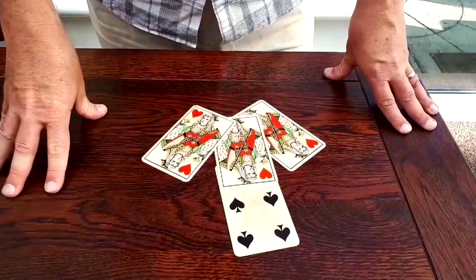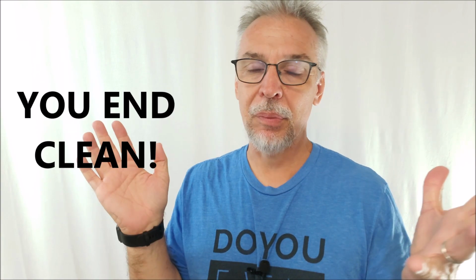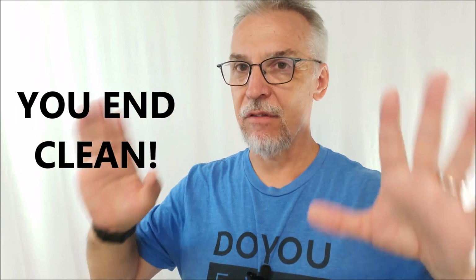So you start with three 8 of spades and one queen of hearts, and you end with three queen of hearts and one 8 of spades. And of course, you completely end clean. There are no gaffes, no gimmicks, everything's examinable. $30 at paulgordon.net. So let's say you pay 30 bucks. What will you get? You get all the cards you need.